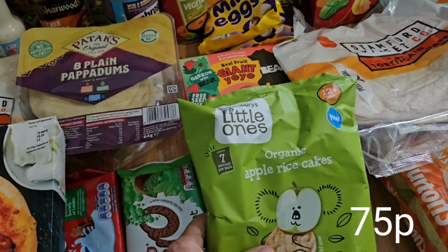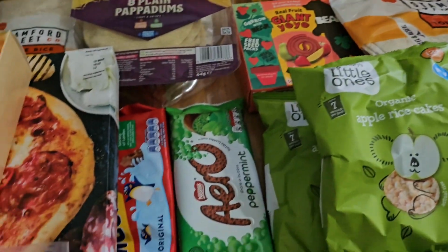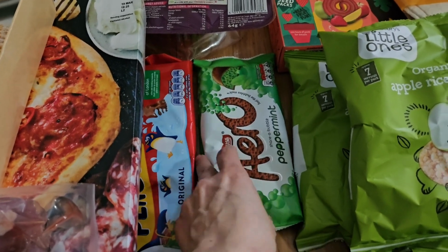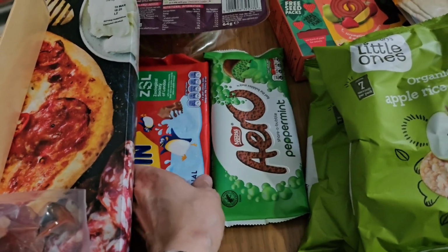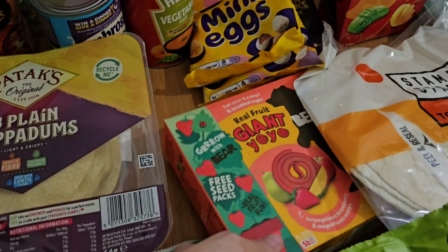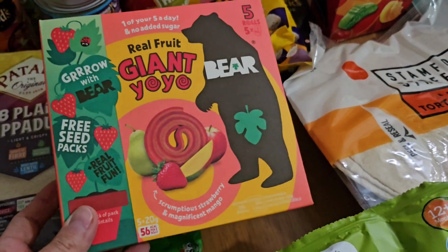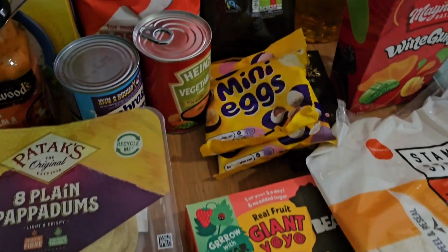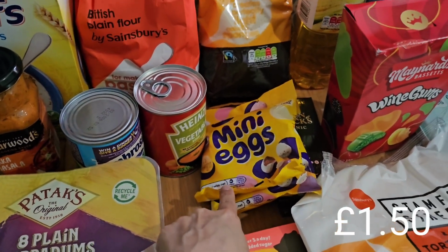I've got a couple of bags of the apple rice cakes. I've got some mint Aero. I just really fancied some of this for some reason. So I've got 1 of those, and then I've got some penguin biscuits as well for the boys. Got some bear yo-yos to go in the treat thing for after school. They really like those. And then the mini eggs are actually to go on top of the cake.